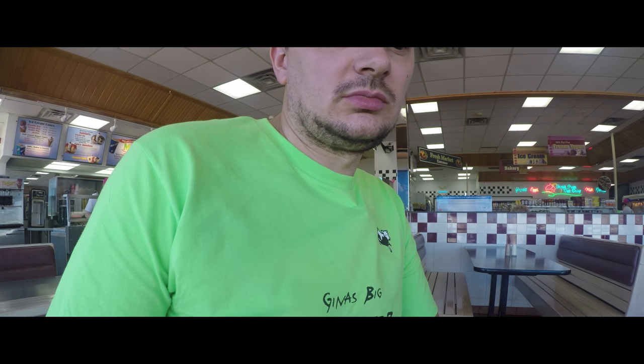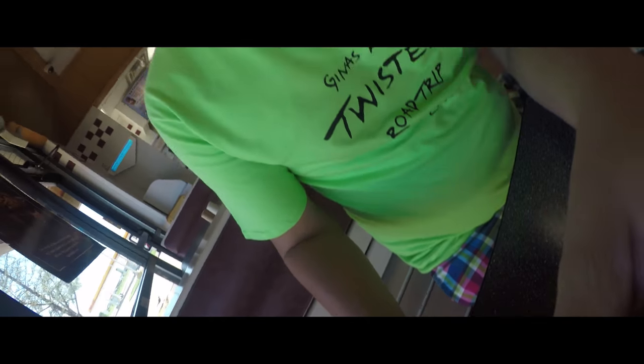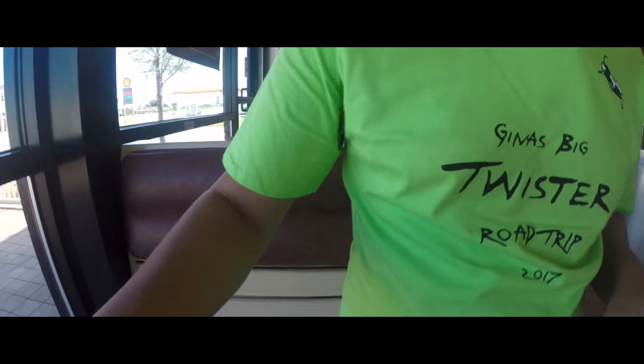I fancy a milkshake, don't you? Why not? Such a shame that won't stand up, you know. GoPro, you really should have made the base of your grip flat so that it'd stand up. Yes, 245. All right. That's all.